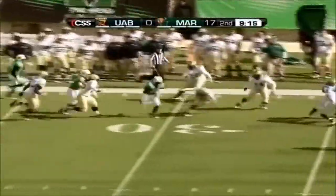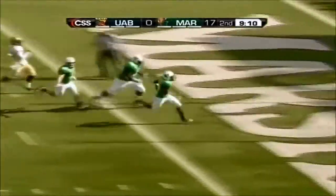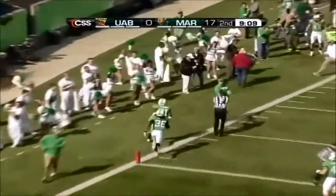An interception by Omar Brown. Brown still on his feet. That's six. Brown has an alley, and Brown has the end zone. A 48-yard interception for a touchdown.